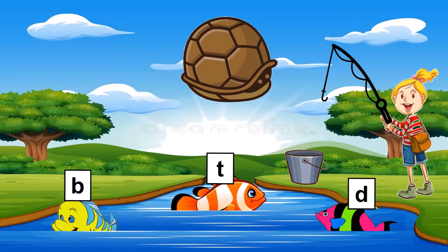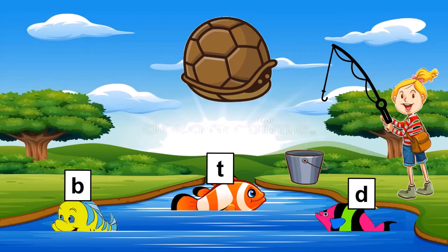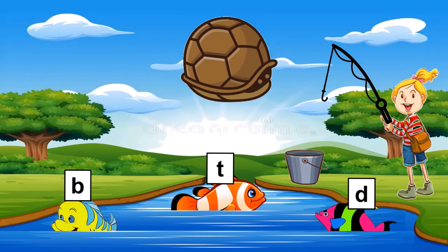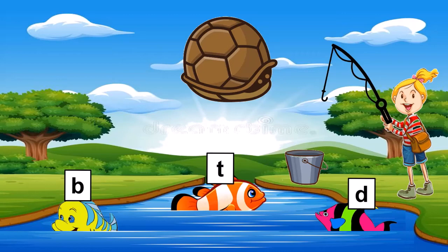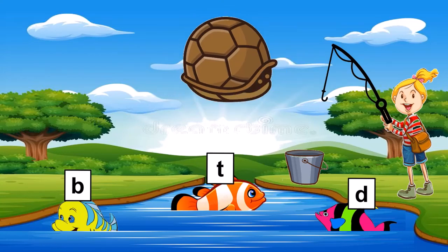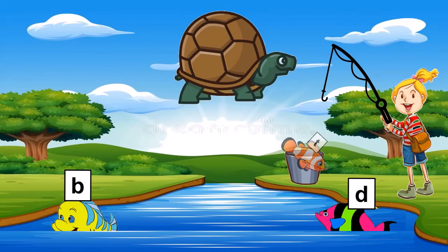Oh, can you tell me which animal is this? Hiding in its shell and walking so slowly? Oh, it is a tortoise. And tortoise begin with the sound of T. T, tortoise. And now let us look at the letter cards. There is letter B, letter T, and letter D. Which of these makes the sound of T? Is it D, T, or B? Fantastic! Teeter tortoise! And it goes into my bucket! Yum, yum, yum!